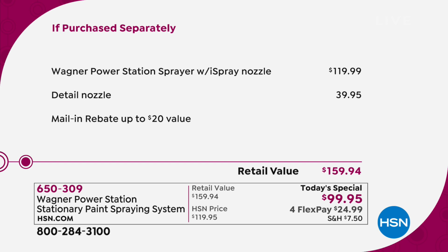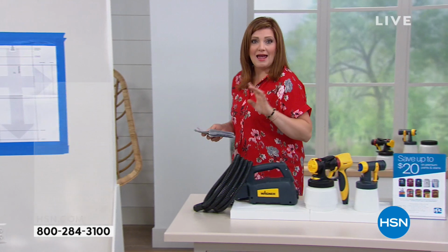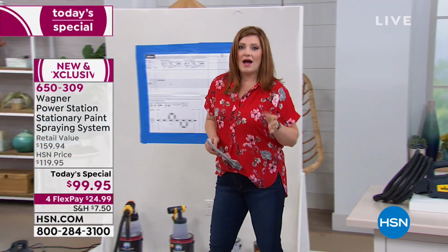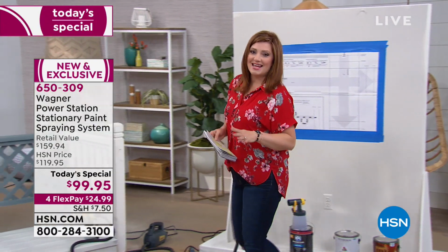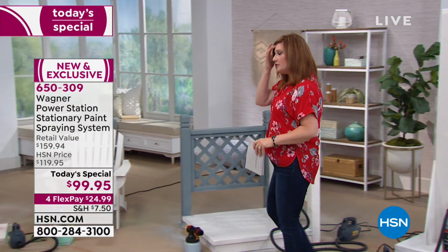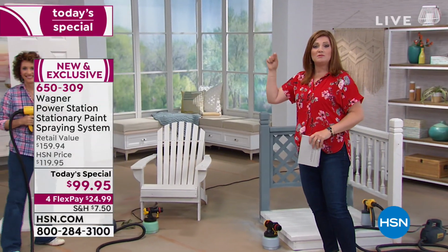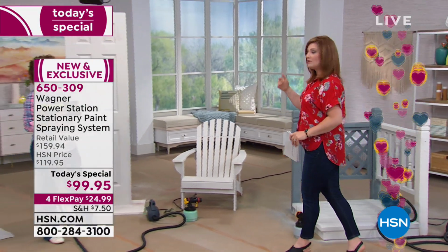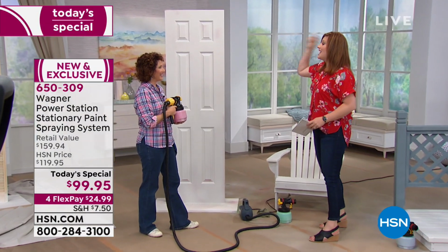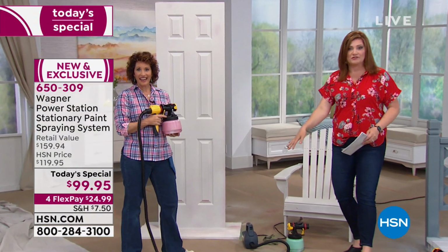So maybe it's some wicker furniture. Maybe it's something that you wanna refurbish, repaint. This is perfect because we're going to include that detail nozzle. Now, I couldn't do this all by myself. Linda Lyday is joining us. She's gonna show us how easy this is to be able to do, because we're gonna do it 5 times faster than the traditional way with a paintbrush, because we have Wagner, which is giving us that edge that all the professional painters use, right?